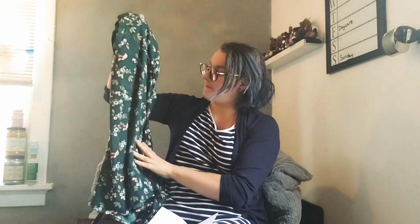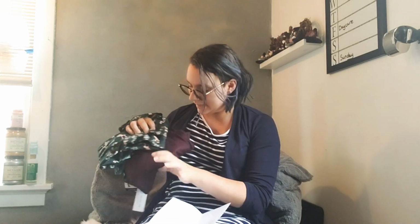Which brings us to the green version. Same size, cut, different material, same brand. Unfortunately, also same price. It is $54. The print itself is really lovely. I like softer florals. I love the dark green. And it does pair well with the aubergine. I like the whole jewel tone moment I'm having here. But again, it's $54.